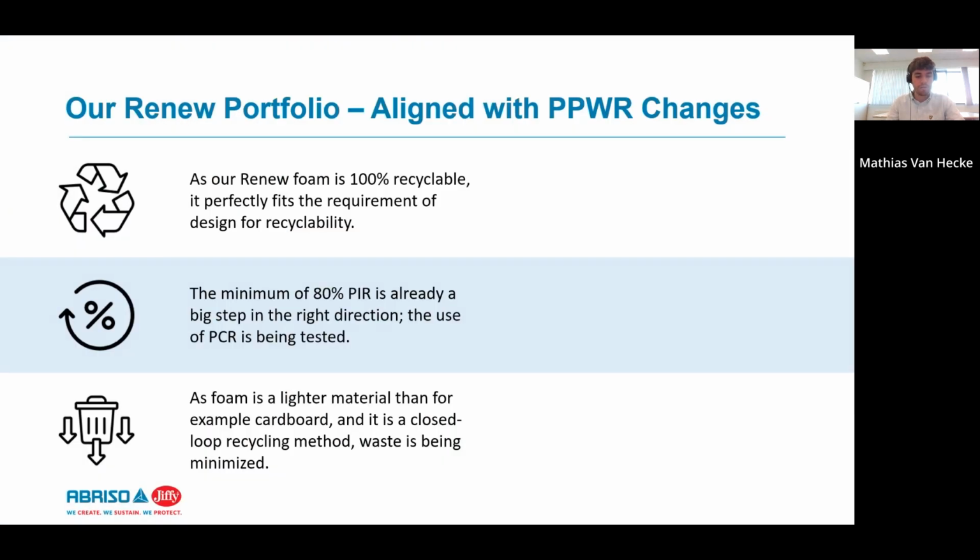Now, let's dive into the key features of our innovative renewed technical foam portfolio, designed with sustainability at its core. First, our renewed technical foam is 100% recyclable, fully meeting the requirements designed for recyclability. This means that at the end of its life cycle, the foam can be seamlessly reintegrated into the recycling stream, reducing waste and supporting a circular economy.